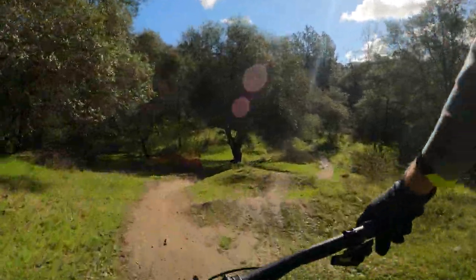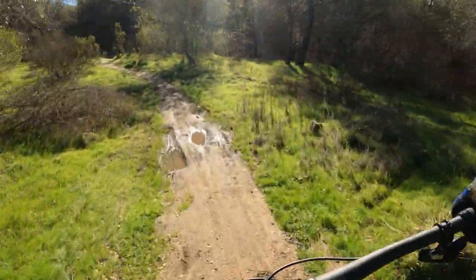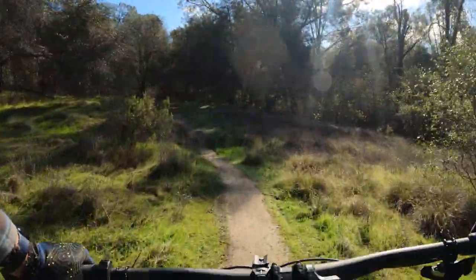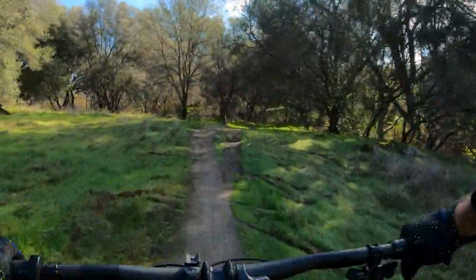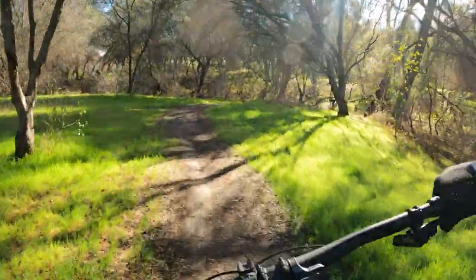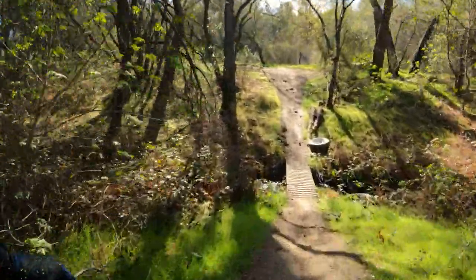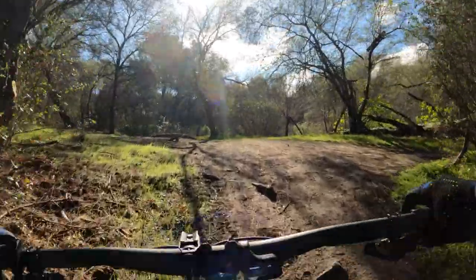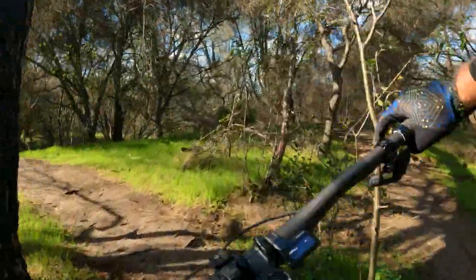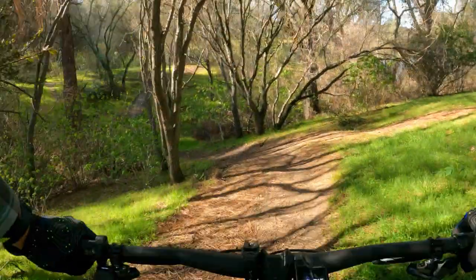Probably gonna be a little muddy. Whoa, little under geared there. Nice little chunk. Not a problem for the Assegai and the CushCore. Another bridge here. Nice little bridge. And up here. And down here, another bridge.